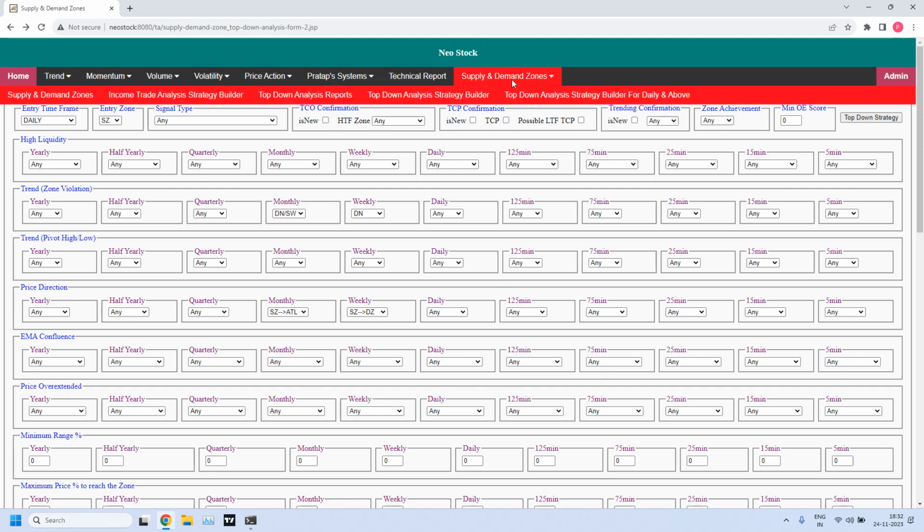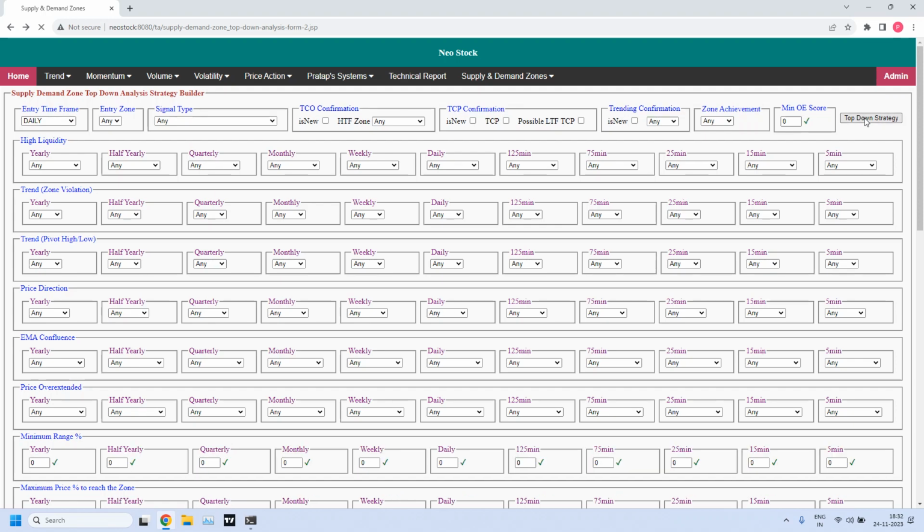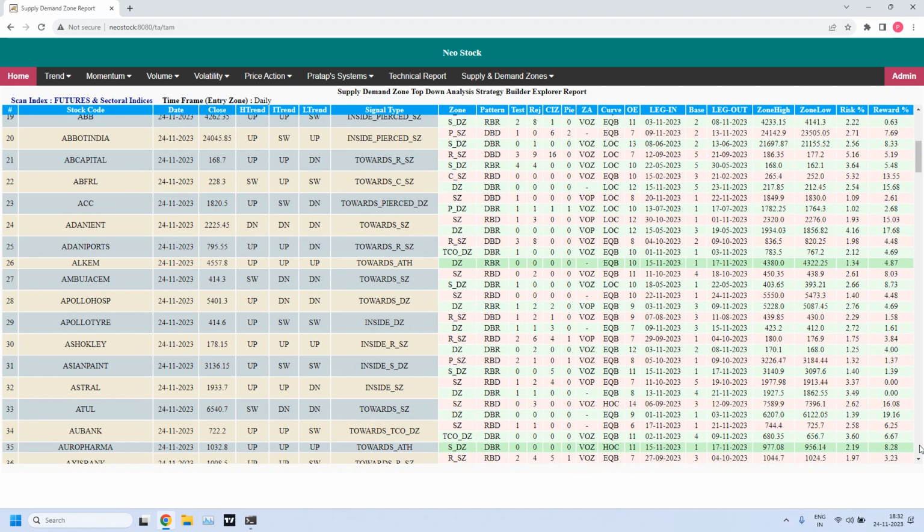Now we will generate demand and supply zones for all the stocks for daily time frame for our reference purpose. Entry time frame is daily. I'm generating the complete list of the stocks. So this is for your reference. I keep on scrolling this list. Whichever stock you want to refer to, please pause the video and you can study. Keep scrolling.